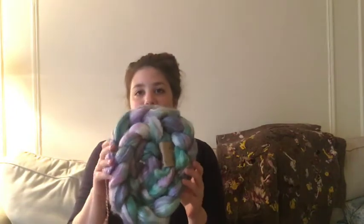So this braid I had seen on Facebook when Liz posted a little preview of their booth, and this is called Princess and the Frog, and it is merino, bamboo, and silk, and they sell their roving in 8-ounce braids, so it's really nice to be able to get a really big project. So it's these beautiful lilacs and mints and some teal and some natural white. It's so pretty. I love it. It's so soft. And I saw that on Facebook. I knew I wanted it and I grabbed it.